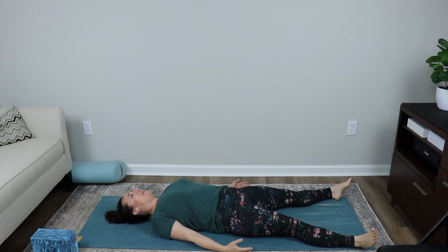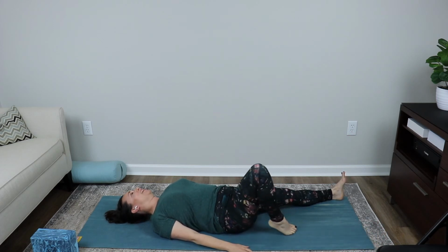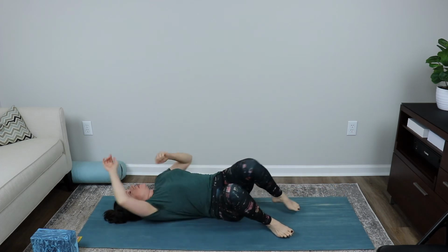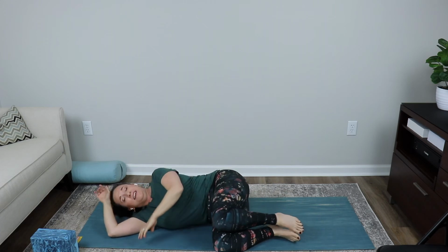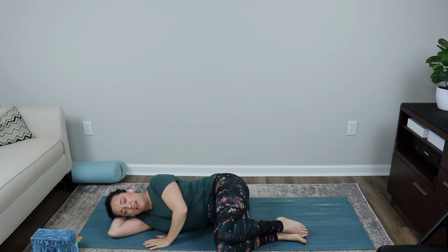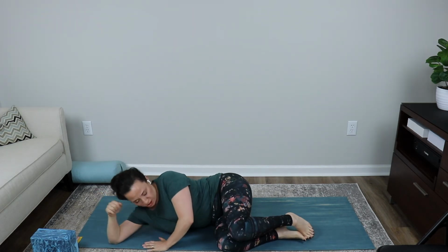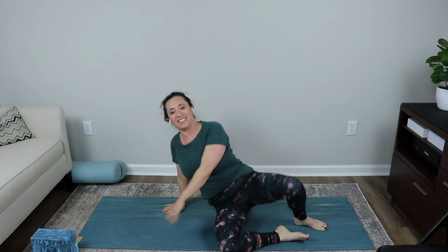And when you're ready, gently sliding one leg up followed by the other, slowly letting yourself roll to your left or your right side. Rest there for a breath for me. And then on your next good exhale, top hand, bottom elbow, pushing yourself up into a seated position. Finding easy pose.